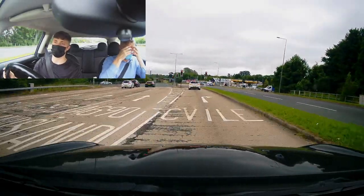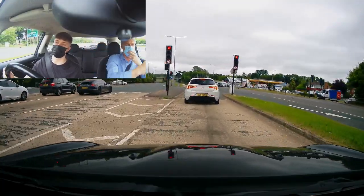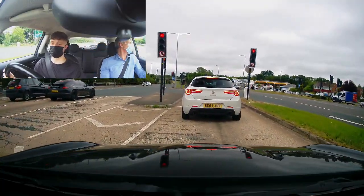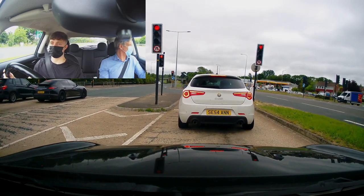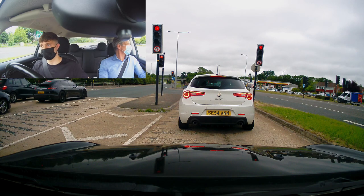So when they're on your right like that, even if they've got the signal, they might change their mind and come across, mightn't they? So I wouldn't risk that one. Definitely not. You can do that type of thing on your mock driving test, and I'll give you a great big serious fault for it.